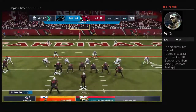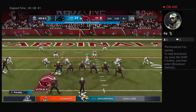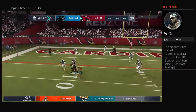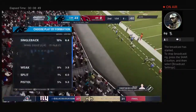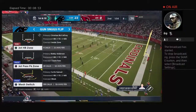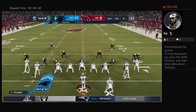Murray staying put for now. They'll go for it on 4th down. Murray sets to throw on 4th. This will be caught just inside the 10. And unable to break away. They stop him a few yards shy. The Cardinals unable to convert there on 4th down. And the Panthers will get the football back.